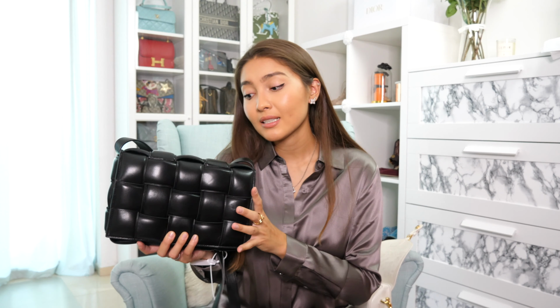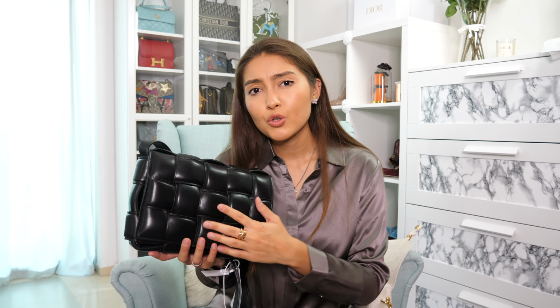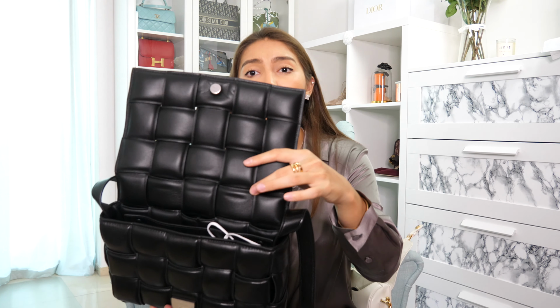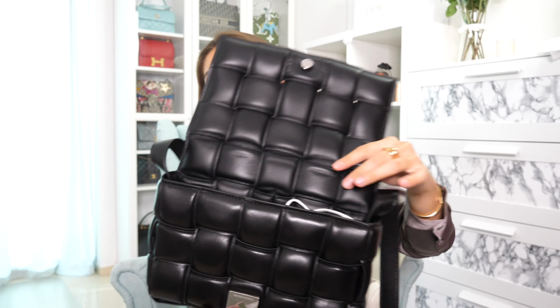I've decided to go for the padded cassette because I thought it was the perfect handbag to replace the Dior bag. It's so luxurious, it's so delicate, so of course it will have some creases over time, especially on the inside flap over here. It already has some creases, if you can see them over here. Can you see? So this is something you cannot avoid.